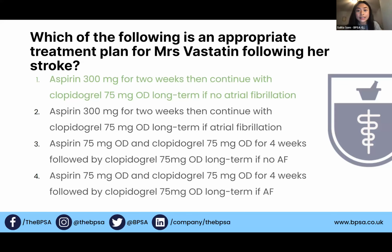But the correct answer is aspirin 300 milligram for 2 weeks, continue with clopidogrel lifelong should the patient have no AF. And this patient does not have AF, so this is the most appropriate treatment. And I'll go into why as well. So essentially, why is aspirin given?